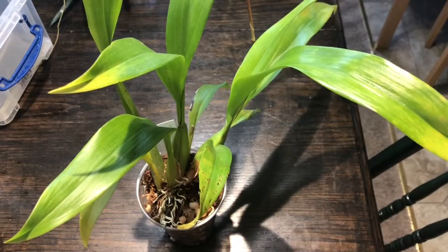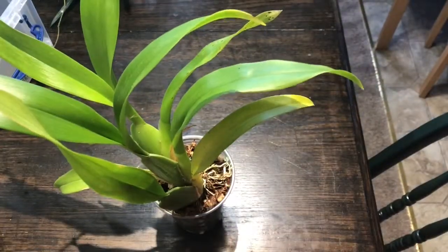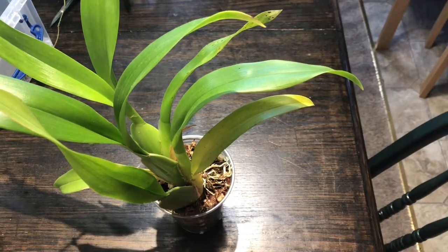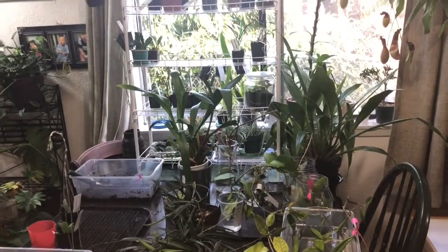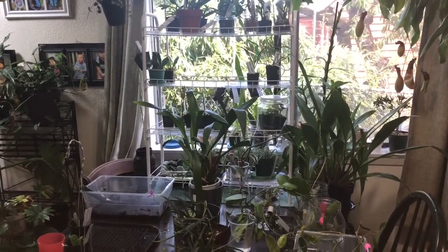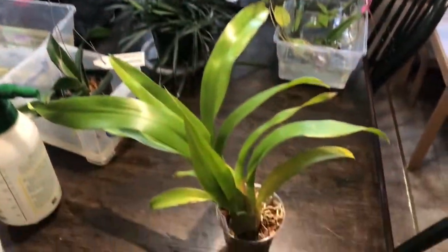Okay, changing location. This is where my dendrobiums and some more oncidiums are, but this is my dining table, and yeah, they're all pretty much orchids. It's a shoe rack. Don't laugh at me. I just bought it for $5. Sometimes you gotta do what you gotta do.